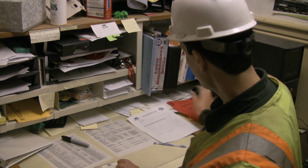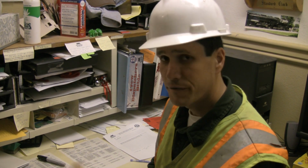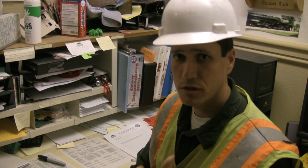This will indicate to everyone that you're out on the line, when you're out on the line, where you'll be on the line, and what you're doing on the line. If you're not able to get a hold of anyone, this is your protection. It is establishing your work limits, it is establishing your exclusive track occupancy, and they should not be entering your area until they've contacted you and had your permission.